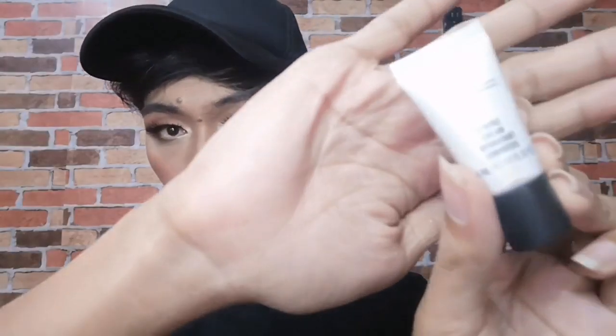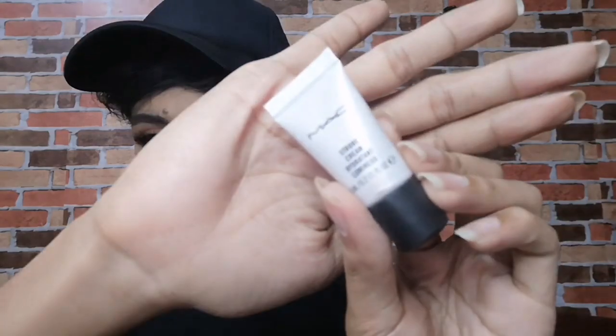For highlighter, ginamitan ko muna ito ng MAC Strobe Cream Hydrant Luminous in Pink Light. Then off-cam, naglagay ako ng eyeliner, mascara, and falsies. For my under eye makeup naman, pinaghalo ko lang ang cone and hot fudge ng Dose of Colors.